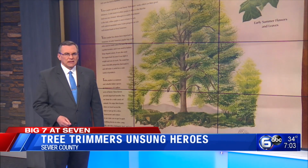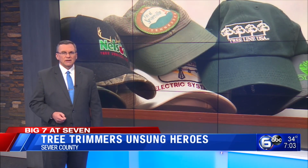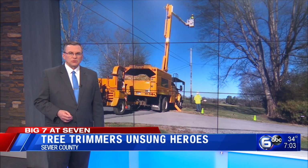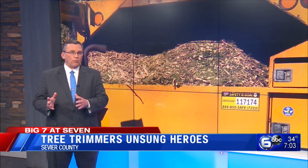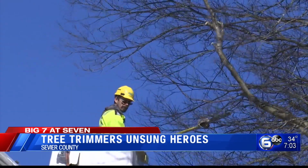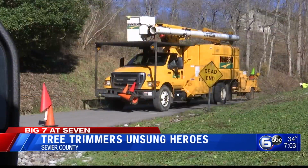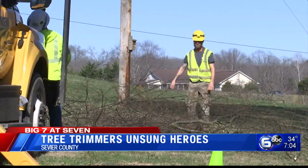And next in the Big 7, getting the power back on to Sevier County customers, not an easy task. It involved a lot of hard labor, a lot of crews, and a lot of time. Restoring power isn't only the job of the linemen, but many others were involved as well. Now, before power lines go back up, trees needed to be trimmed back. Matter of fact, downed trees were the main cause to last week's power outages. So before the poles and lines could even go back up, those tree trimmers had to do their jobs first.